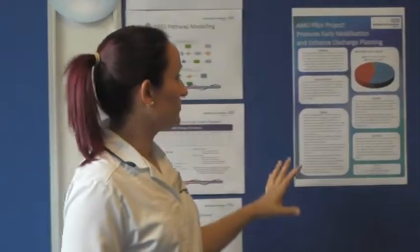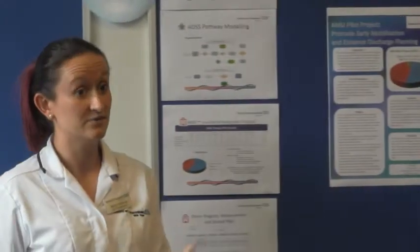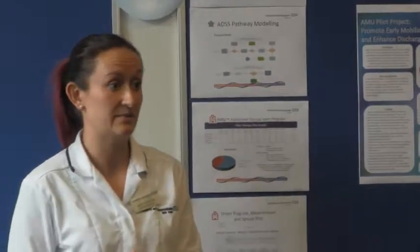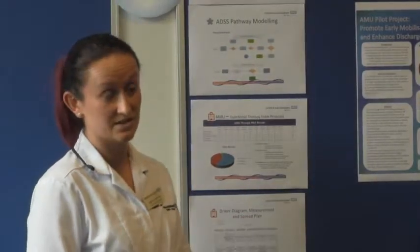So overall, with the AMU project, whilst we were taking our time out of our normal working days, as well as seeing our other patients that we had on our caseload and our extra responsibilities, we were able to make an effect on all of those patients.